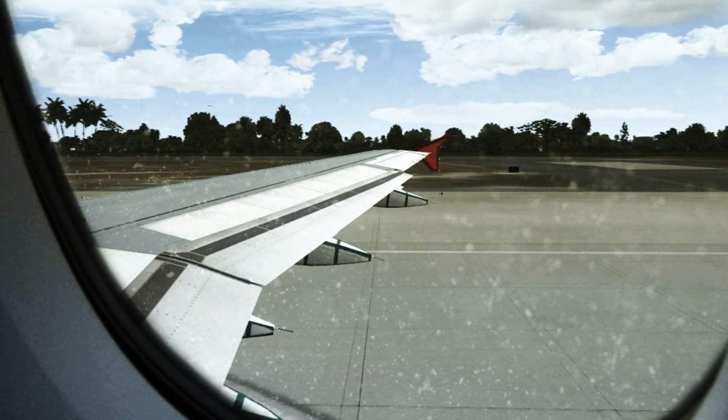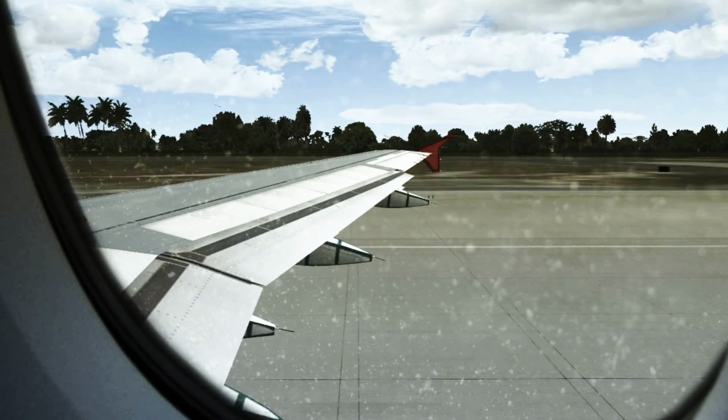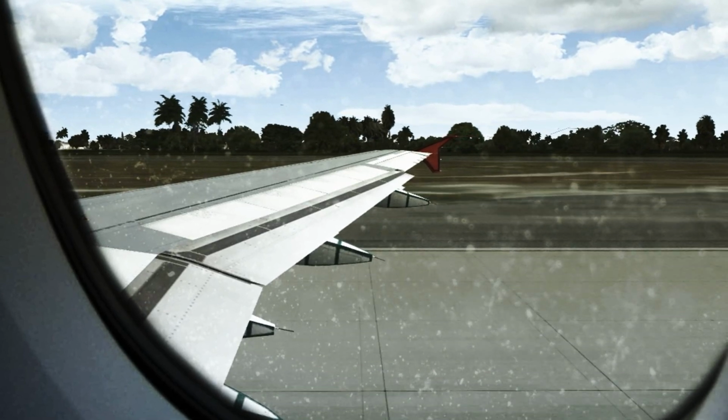Exits are located as indicated. Please note the one nearest you. The illustrated card in the seat pocket in front of you explains the many safety features of this aircraft. It should be reviewed prior to takeoff.